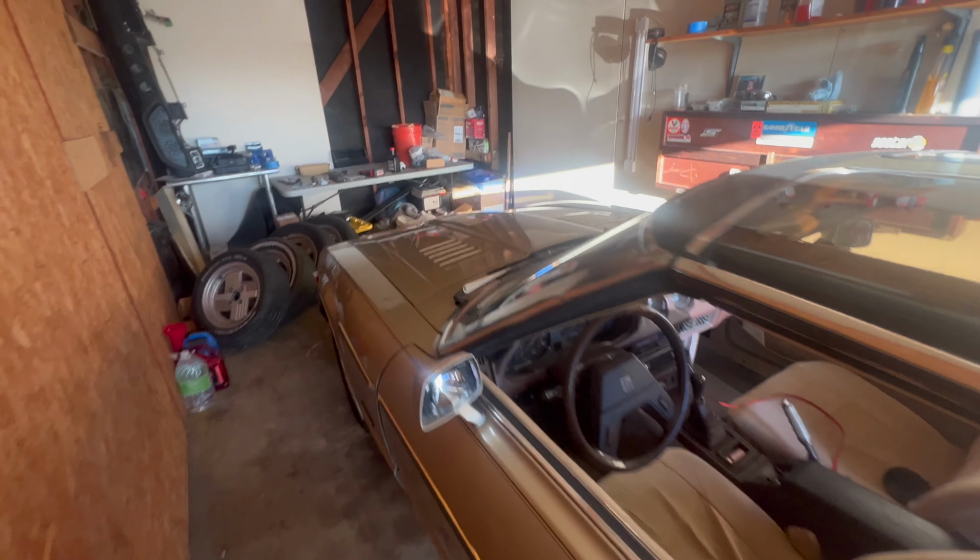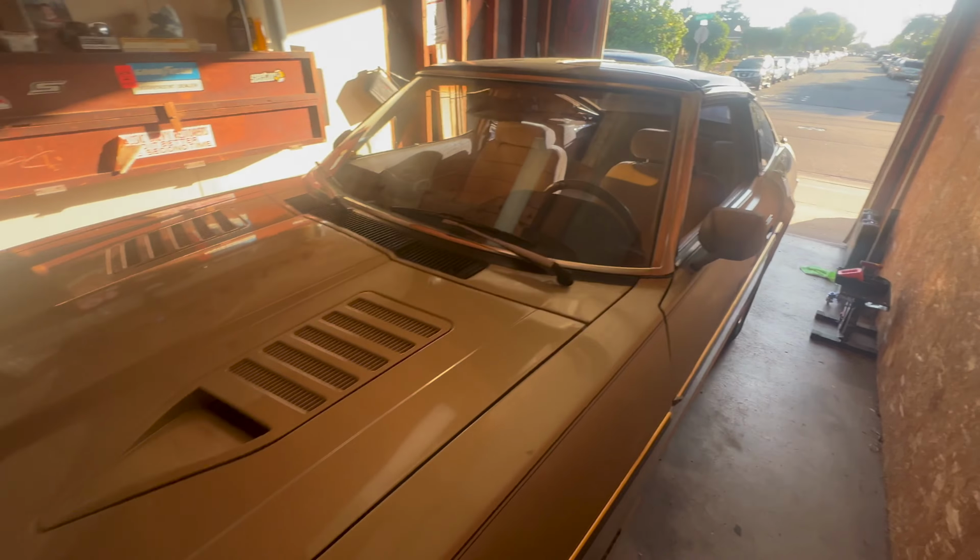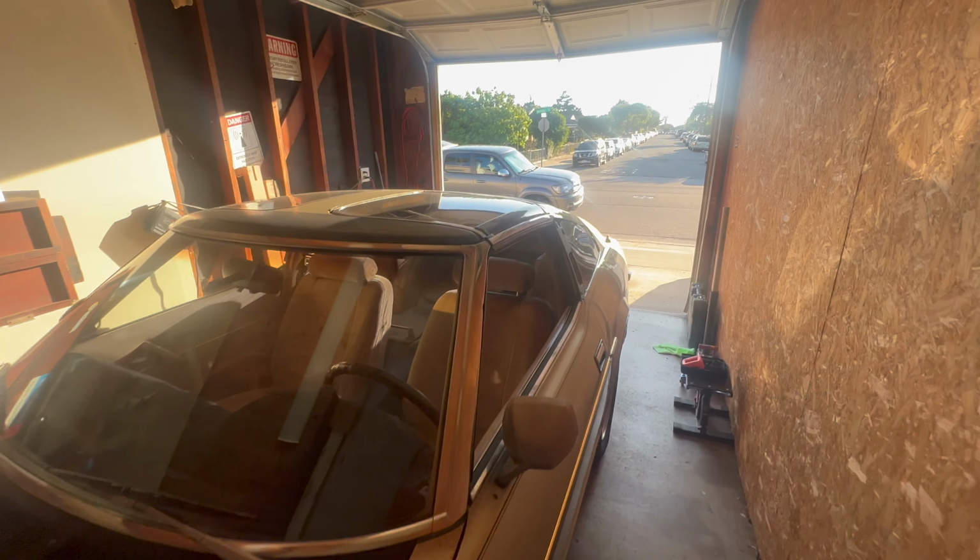The old girl's looking good. Beautiful San Diego. Let's go for a drive, get some food.